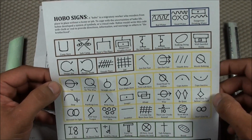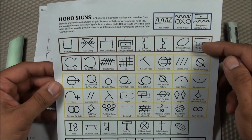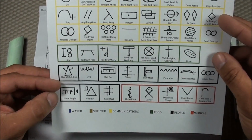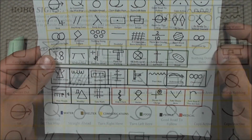So if you look here on the top, I have it organized here as a blue one, that's for water. Over here is brown for shelter. Yellow is for communication. Green is for food. I used black to represent people and dogs for the most part. And then red is first aid.